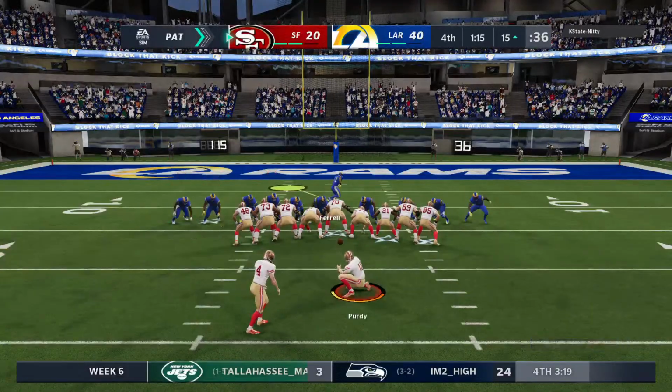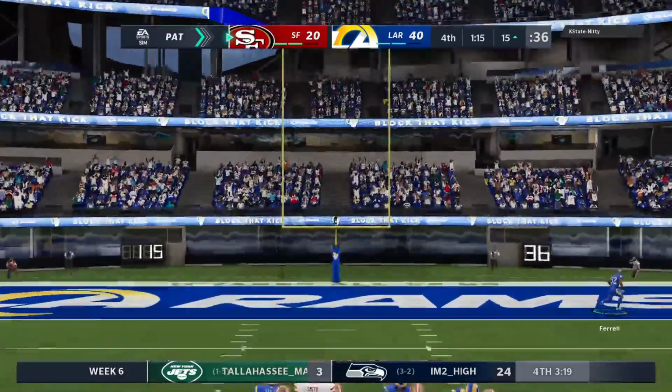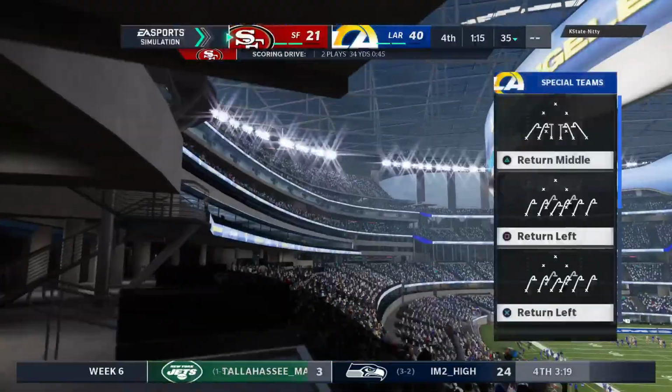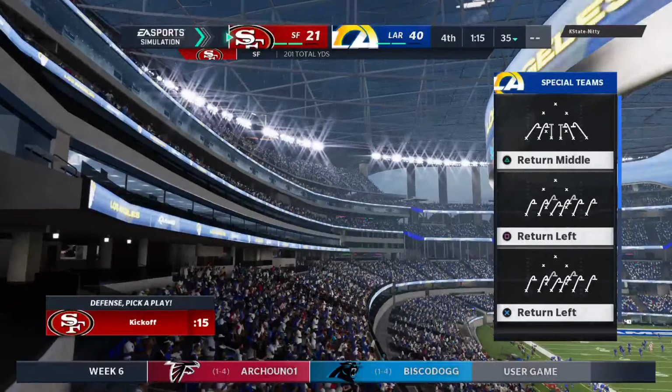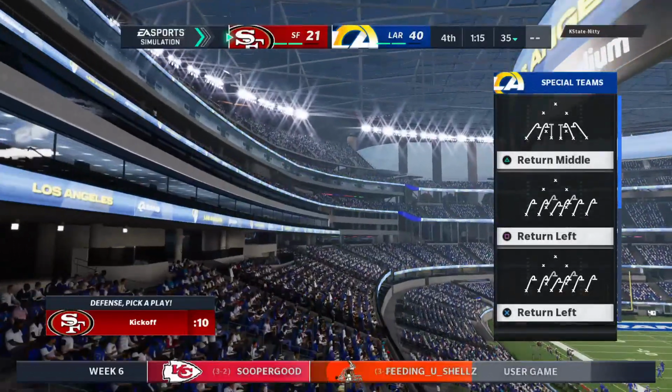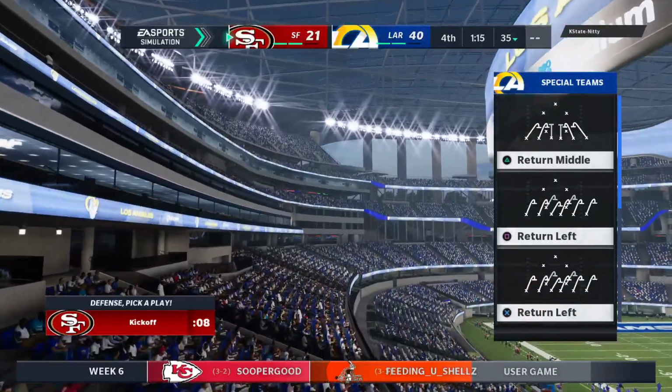So often such a big mismatch. And there's no route he can't run. You name it, he's going to do it. And he's a matchup nightmare for the defense. No matter who they put on him, he's going to win the battle. Extra point by Seibert, up and good. And that'll make this a 19-point ball game.